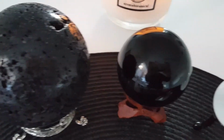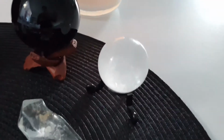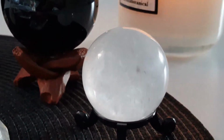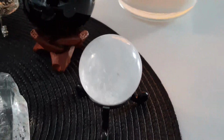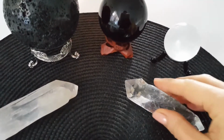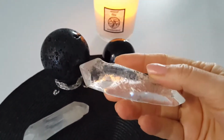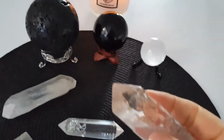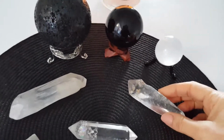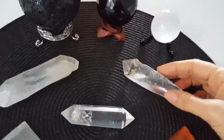version. Speaking of outer space, this is white calcite, which I think looks like a full moon. Oh, pardon the unsteady camera. I'm just trying to zoom in a little. It's a little beauty, she is. So calcite you have there. This crystal here I purchased from a store I used to live in.